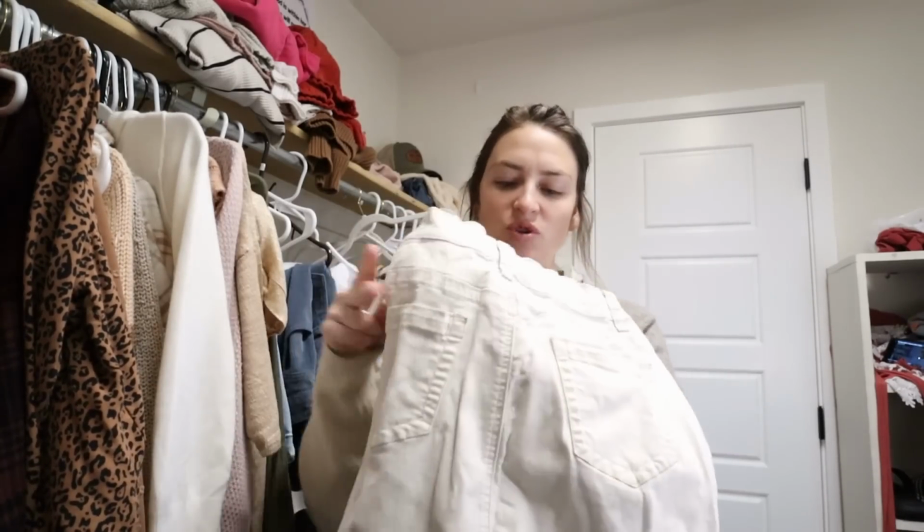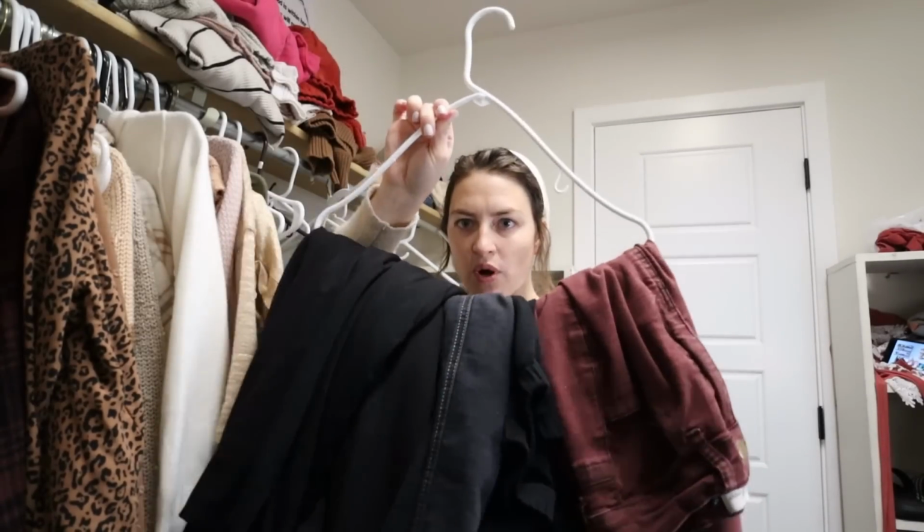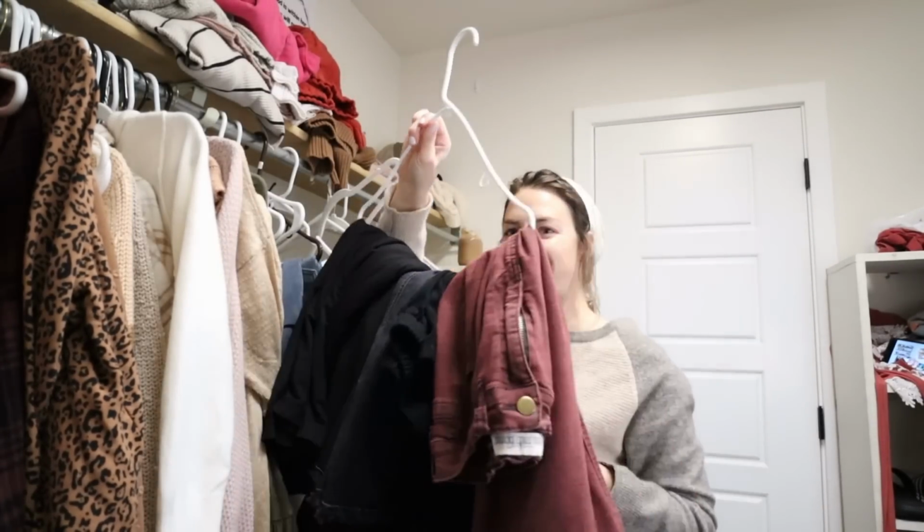So I might actually get rid of like this one here. I like it. It's like a cream ivory denim skirt from the Main Street Exchange. I just don't wear it very often at all. So I think I'm gonna put this on the pile of see if you actually miss it, you know? Oh my goodness, this poor hanger. This is terrible.